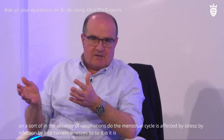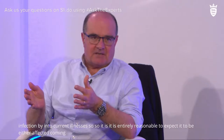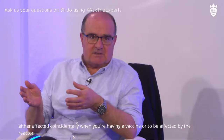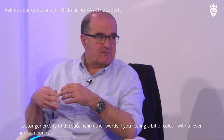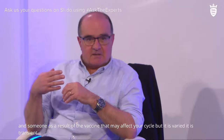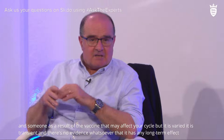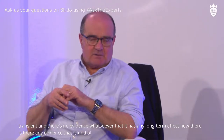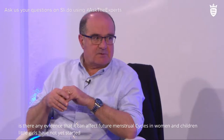So it is entirely reasonable to expect it to be either affected coincidentally when you're having a vaccine or to be affected by the reactogenicity to the vaccine. In other words, if you're feeling a bit off color with a fever and so on as a result of the vaccine, that may affect your cycle. But it is transient, and there's no evidence whatsoever that it has any long-term effect. Neither is there any evidence that it can affect future menstrual cycles in women and children, girls who have not yet started to menstruate.